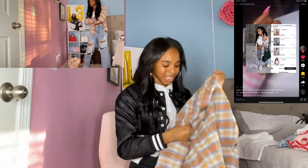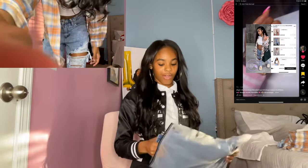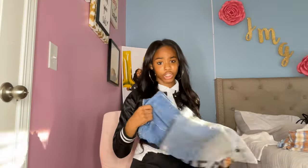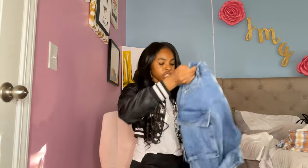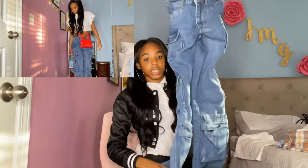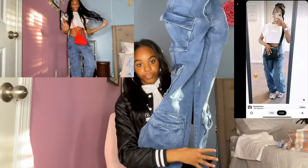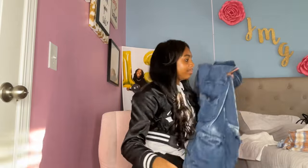I'm gonna just show the whole outfit to y'all before I get to these pants. Okay. These are called the Beta Leta pants, Shein version. Well, I think she got hers off Shein, but these are so cute, and I'm gonna be so mad if they don't fit. If they don't fit, I'm gonna cry because these are literally so cute. And these are our pants.